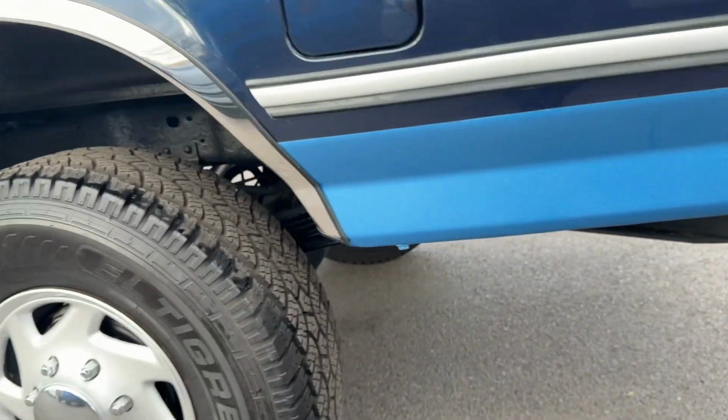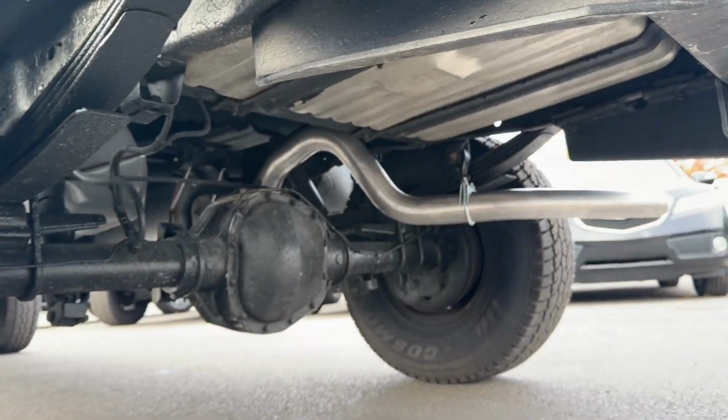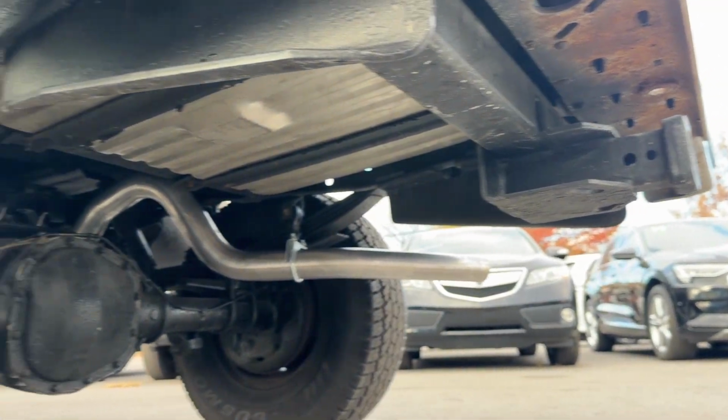So as you can see, very clean truck. For a 30-year-old truck, it's pretty stinking nice.